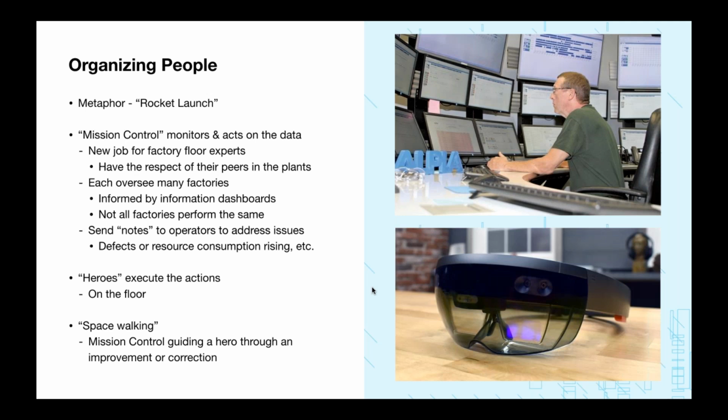And the metaphor they chose was a rocket launch, right? Just really, kind of, let's launch this new era. And they came up with a bunch of names tied to that theme. First was mission control. And that guy you see in the picture in the upper right is one of the members working in mission control. They staffed mission control with factory floor experts. So this is actually a new, I believe, white-collar job for the factory floor experts.